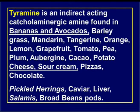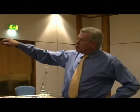Cheese, particularly aged cheese. Particularly the older the cheese, the more mature the cheese, the bluer the cheese, etc., the higher the tyramine content. Sour cream, chocolate, anything that's pickled, salamis, pickled herrings, etc. Well, these are sources of tyramine. Okay, oranges. Now, anybody know a common link? Oranges, chocolate, cheese. You begin to build up a pattern of what this person suffers from.